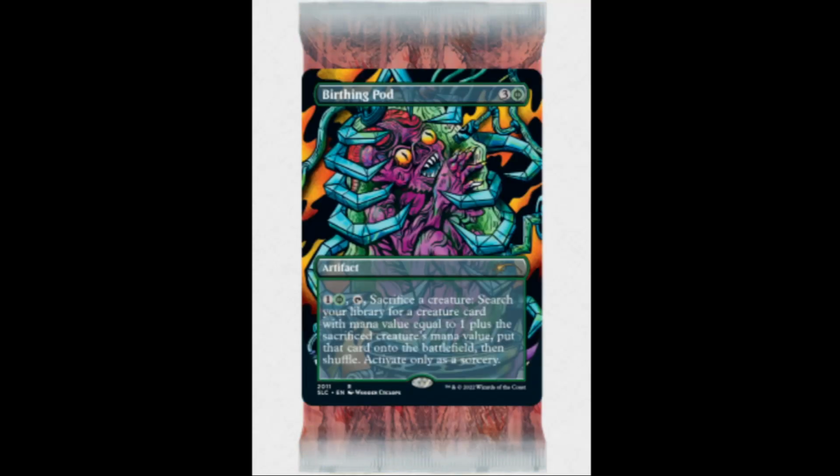Next we have Birthing Pod. So good old Birthing Pod back in its day before it was banned. Was a powerhouse in Modern, so good choice.